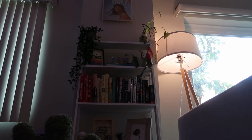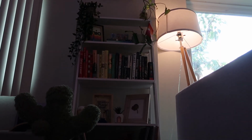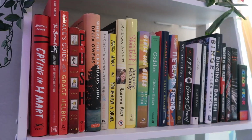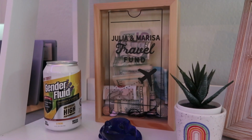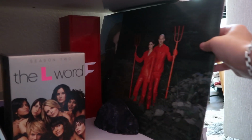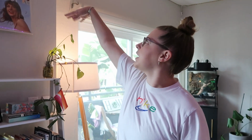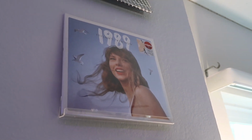This is our shelf moment. We've had this shelf since our last apartment. It has all of our books because now we learned how to read since the last video. We're really smart now. We are really smart. So here's all of our books. We have like a little travel bank that I got one Christmas. And then all of our vinyls, which is kind of ironic. We do have like a proper vinyl curio, but we use it for frogs. And then we always kind of rotate out. These are our two newest albums that we have, so they kind of get their shining moment on the wall.